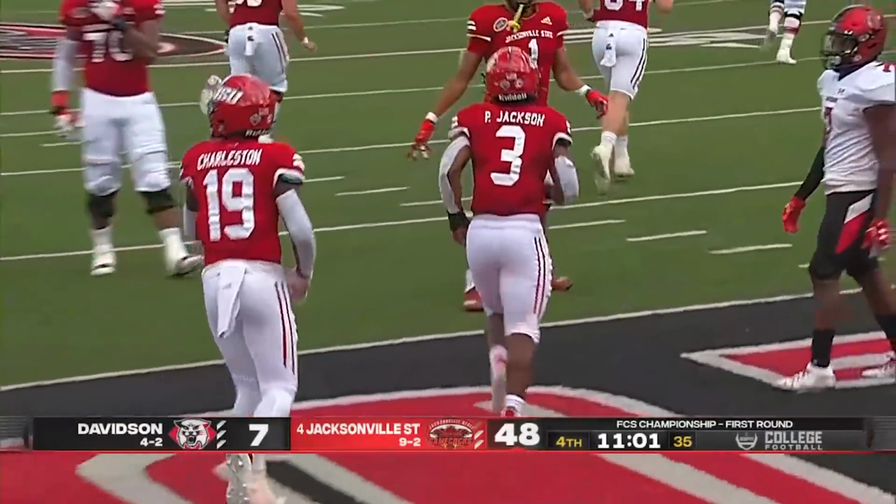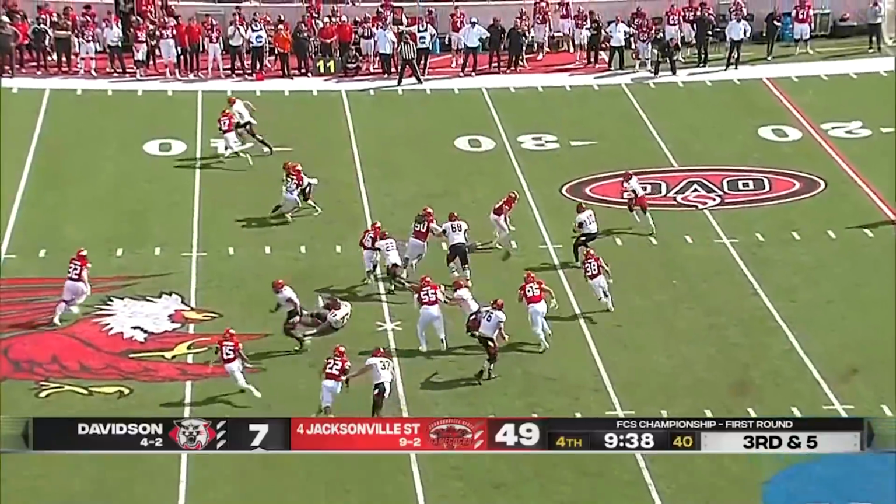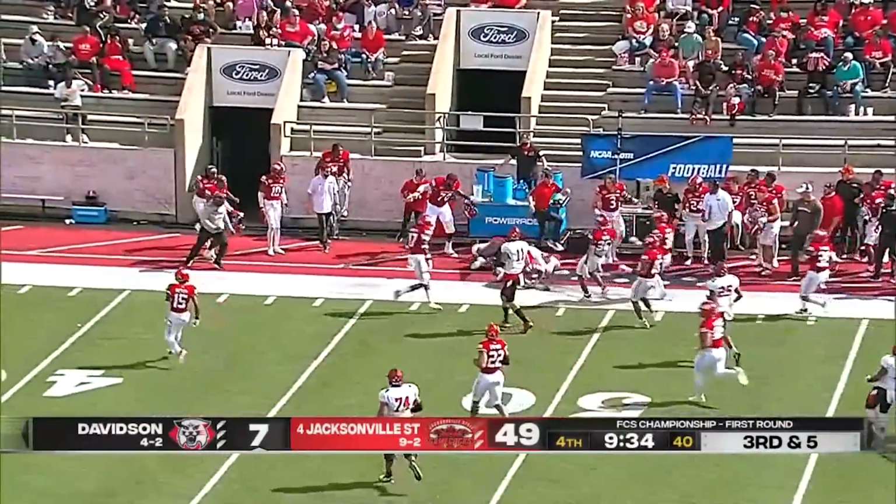48-7, Jacksonville State. No pandemic. We're talking about XFL year 2 right now, and it's still successful. We were averaging over 1 million viewers a week in the games that I was covering.